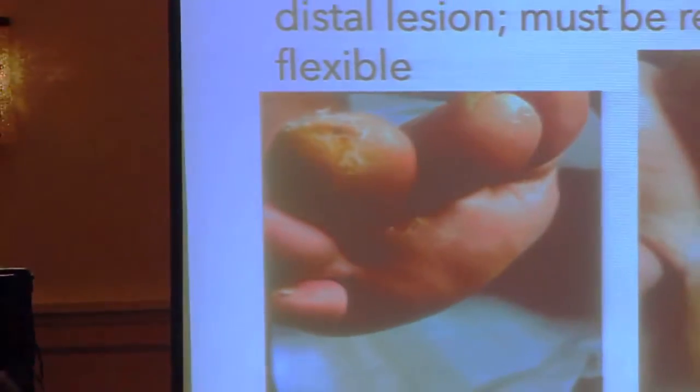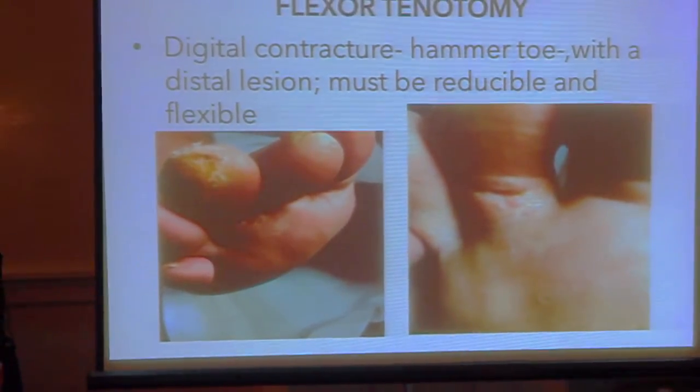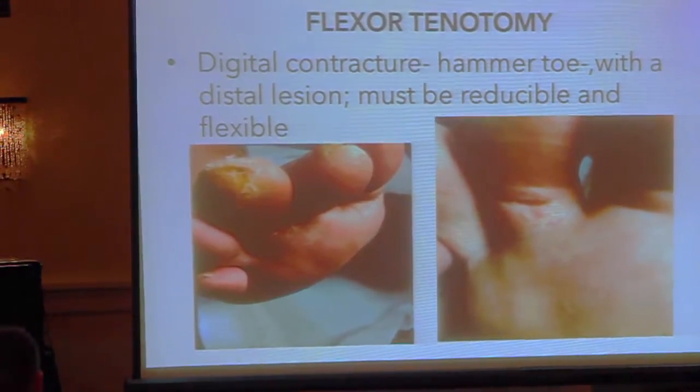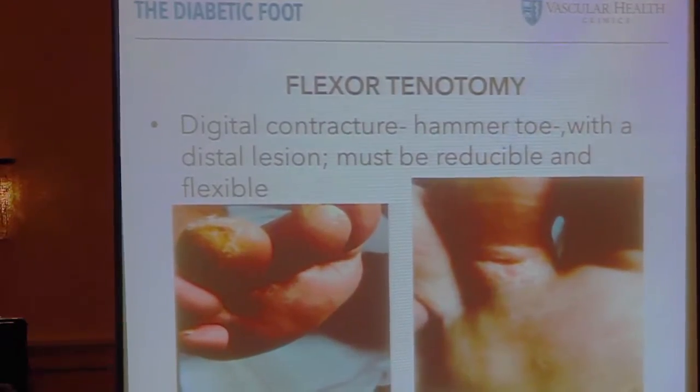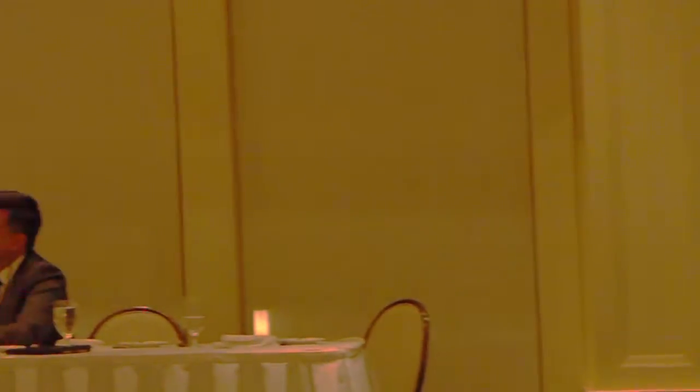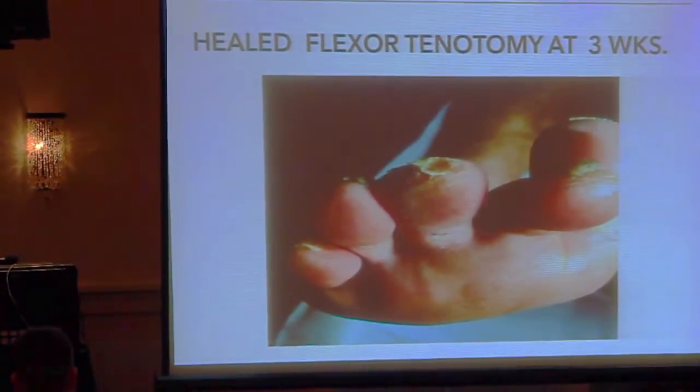When the patient has a hammer toe, which is a digital contracture, they often develop a wound on the end of the toe. This is 1 week post-flexor tenotomy. On the big slide on the right, you can see a small crack. That's the incision. The digit was contracted. It has to be reducible. The toe has to be able to move. It cannot be rigid. And here we are at 3 weeks. The wound is pretty healed. You can see the toe's straight. It's not contracted. And the diabetic foot wound is no more than a healed callus now.